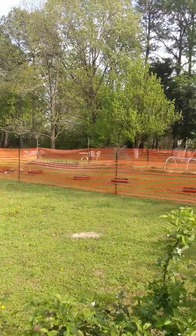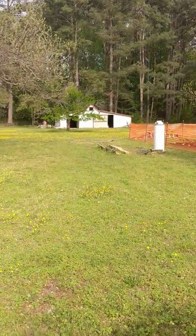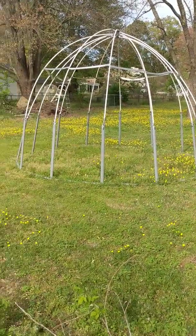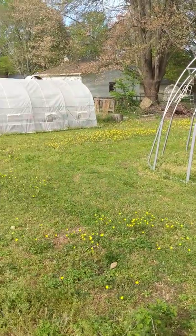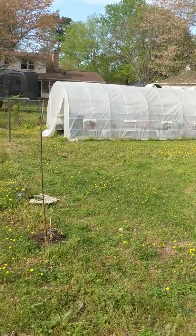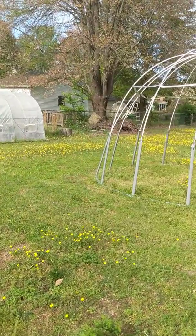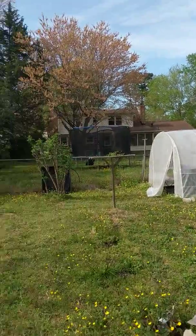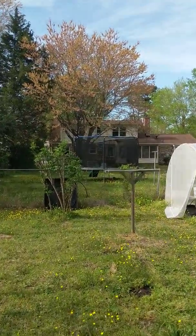And that's the sum of it. There's all of the property there. It's nice and yellow right now with the buttercups, but it's going to get mowed down soon. And my pile of wood and sticks over there I want to turn into biochar. And that's it. That's the Virginia homestead.